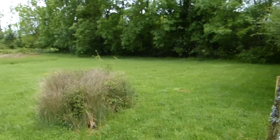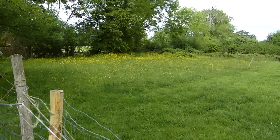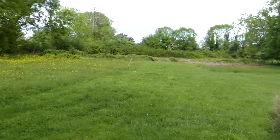Because, yeah, he had his grass. I mean, even over there, it's still like 18 inches tall, buttercups. But yeah, I mowed this just so Dave could have a bit of grass without getting completely soaking wet, because it has just not stopped raining.